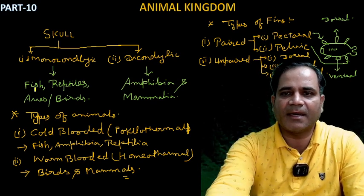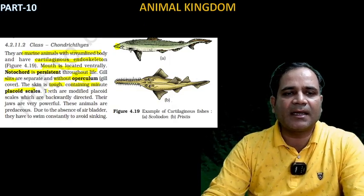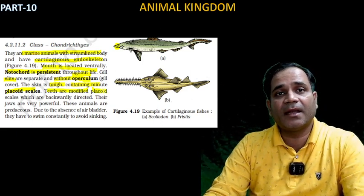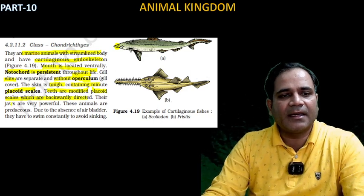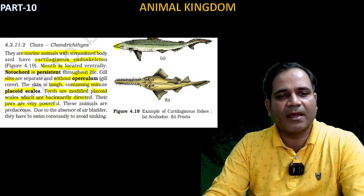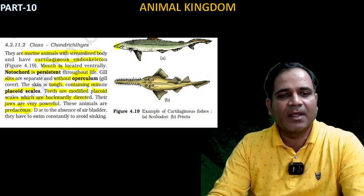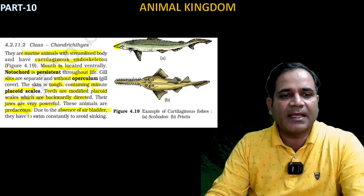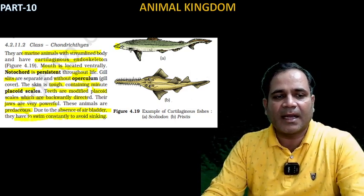Correct? Warm-blooded animals. See, placoid scales. Teeth are what? Modified placoid scales. Yes, so I told you in part 9 that these are all backwardly directed. Clear? They have what? Jaws are very powerful. These animals are predaceous, they hunt, right? Due to the absence of air bladder, they have to swim constantly to avoid sinking. This I told you in part 9.